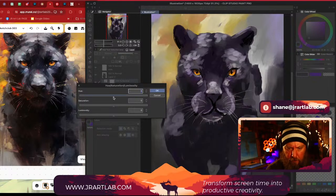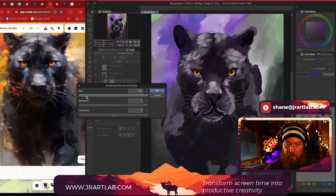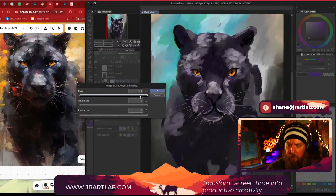Do a little bit of this. I want to see if I go green. Hey, that pink looks kind of cool. So does that. So does that. That's giving me phantom vibes. The comic guy. I think I want something like this though.